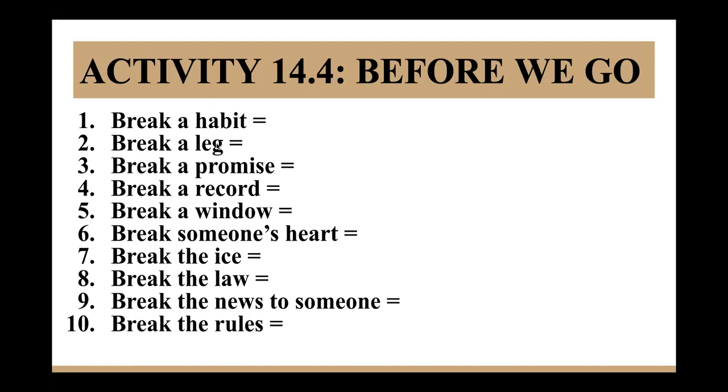Break a habit, break a leg, break a promise, break a record, break a window, break someone's heart, break the ice, break the law, break the news to someone, and the last one is break the rules. That's it. I think it's enough, right?